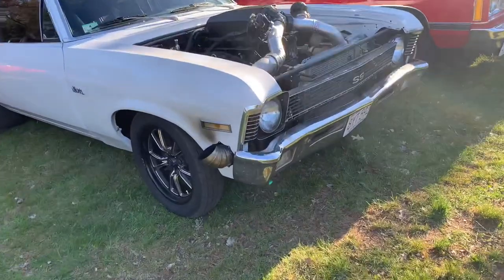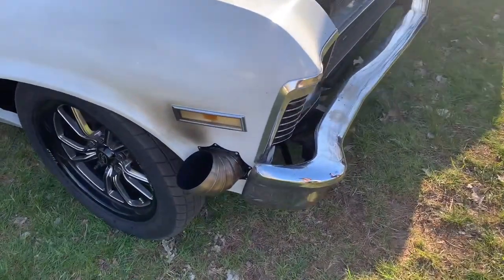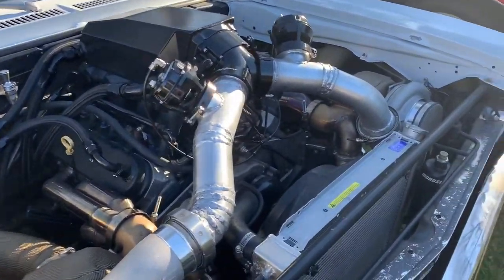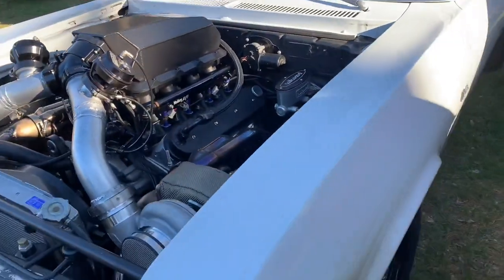Oh, look at this. Look at this. Is that an exhaust of it? Oh my god, look at this thing. This is some custom work.